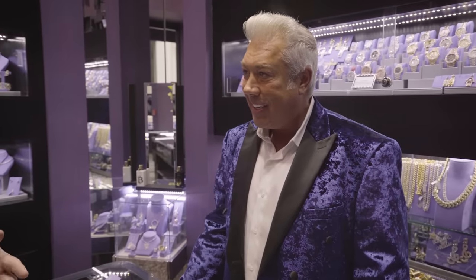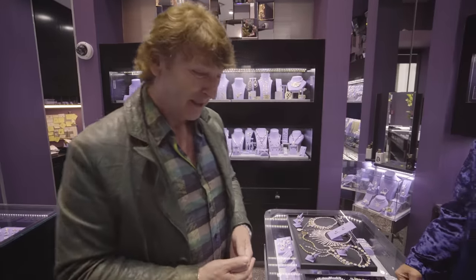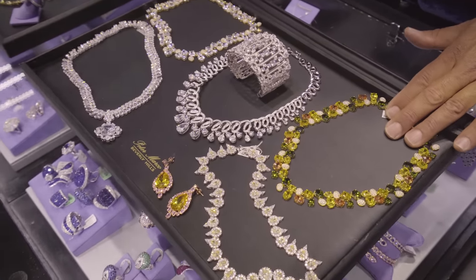You want to share? No, no. He doesn't want to share. That means it's a lot. Yeah. We have three trays here at $300 million. So goodness gracious, we haven't even touched what's in the windows.